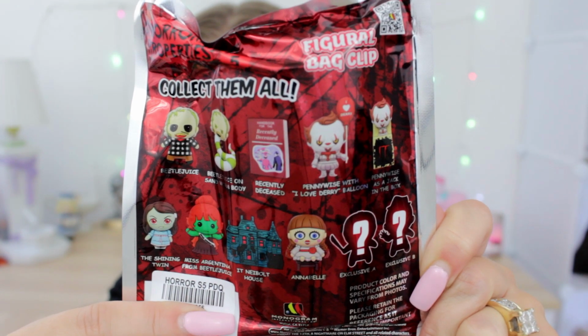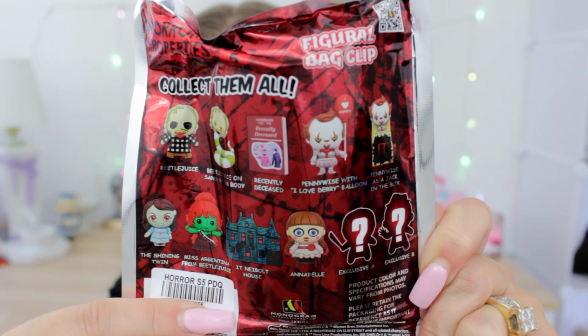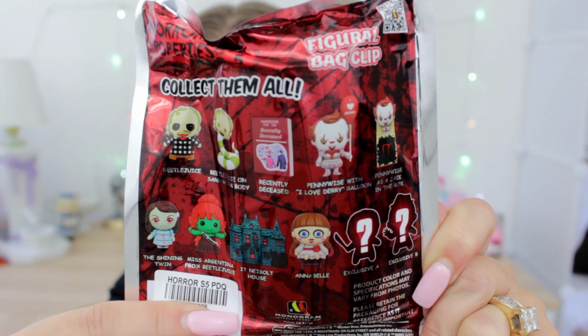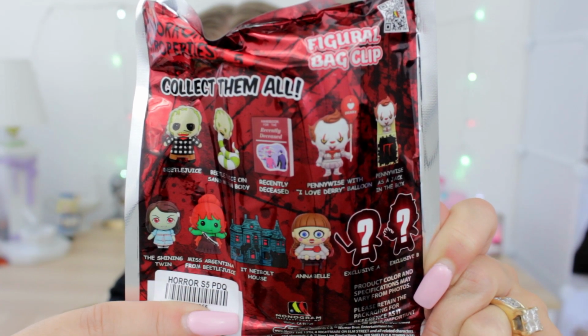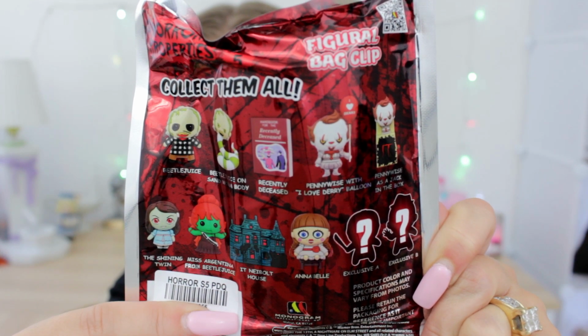I also get this keychain, which I feel like is more on the unique side, but it's actually the, I feel like I'm going to butcher this name, I cannot remember how to pronounce it, but it's the Neibolt house from It, which is that creepy rundown house that the kids go into and all that creepy stuff happens. And then of course, like with all mystery keychains, you always get 2 mystery keychains, as I like to call them.